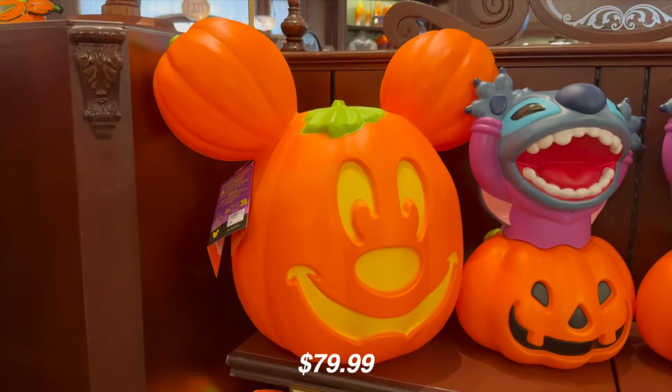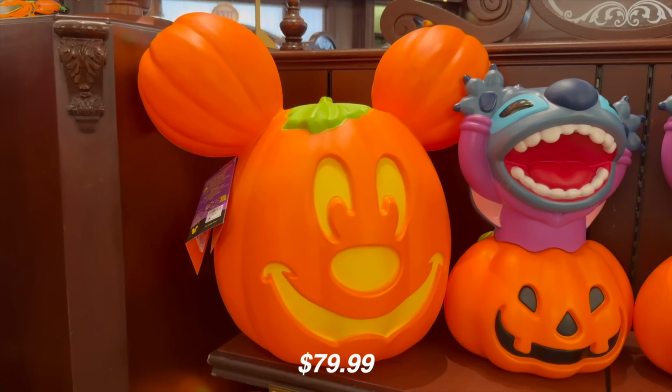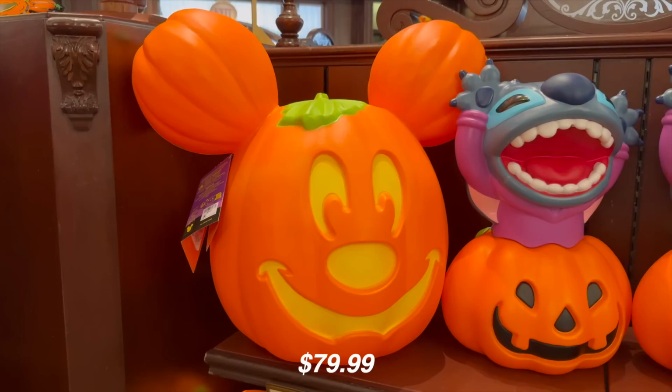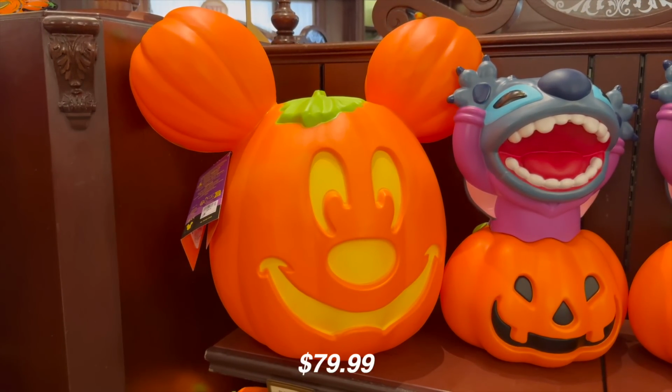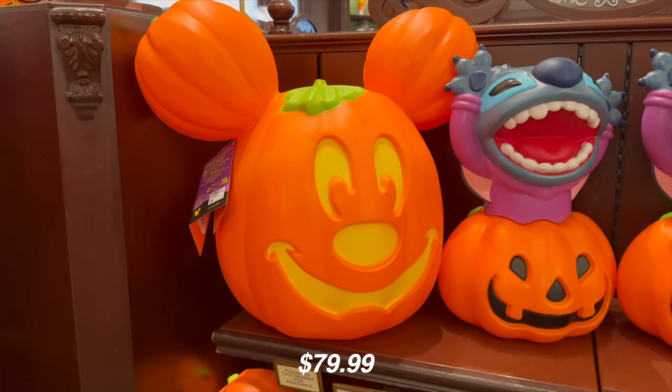For $79.99, it looks like the big pumpkins are here in stock currently inside of the Emporium. So if it's something that you want and you're coming for the Halloween time season, we recommend picking them up almost right away, as these things do tend to sell out.